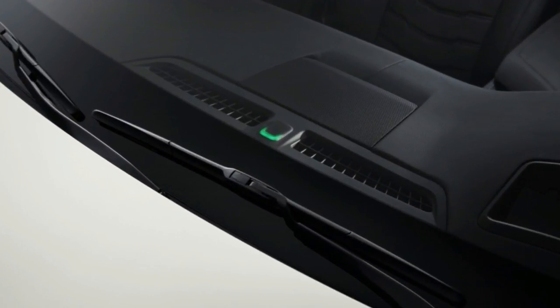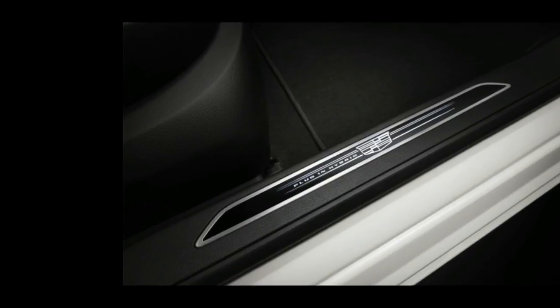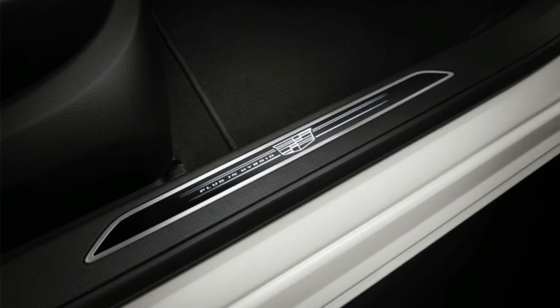I was also pleased to find that the manual mode on the transmission actually sets how aggressive the regenerative braking is, and you can make it darn close as aggressive as a Chevy Volt. It's not quite one-pedal driving, but pretty close.